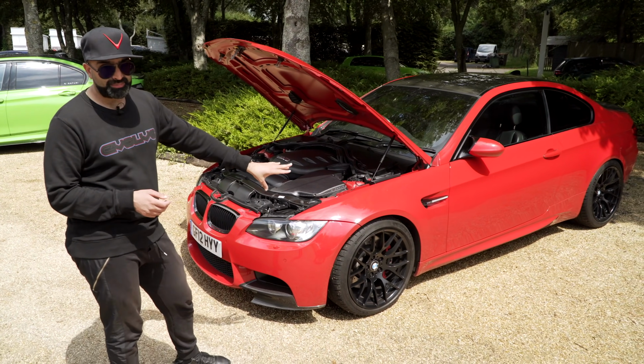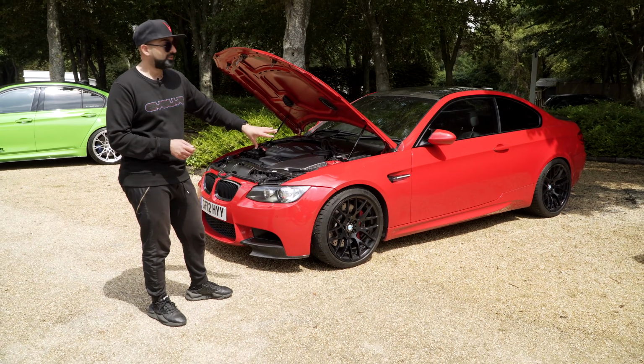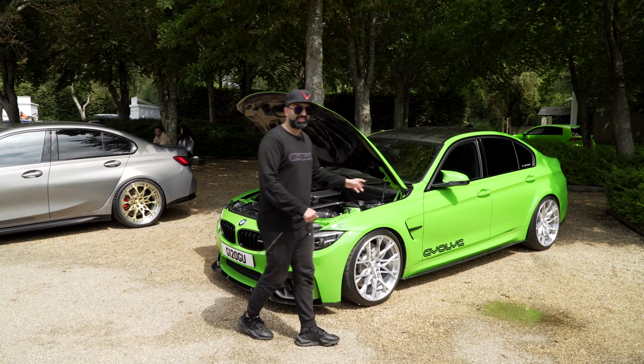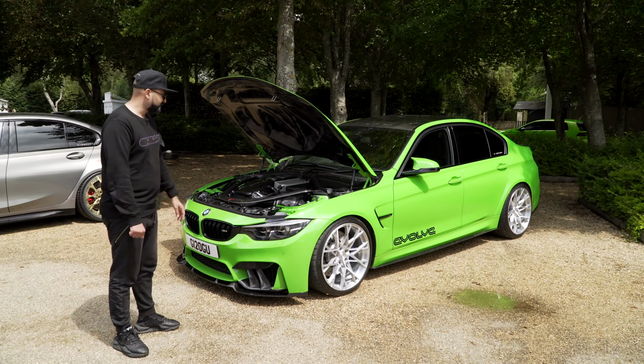The thing about this car that makes it so special is the color. There's only 25 of these in the whole world, and they're all in the UK, and the contrast red stitching inside it. So the F80 M3, you guys have seen this on our VMAX videos. It's been on CarWow a couple of times as well.